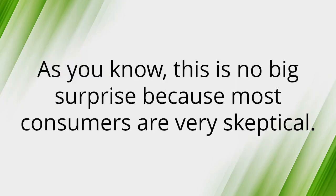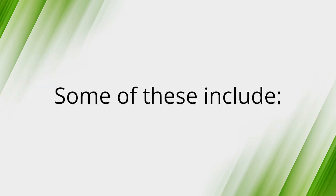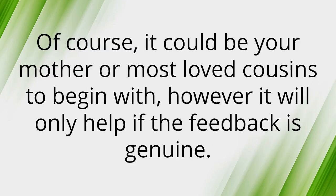As you know, this is no big surprise because most consumers are very skeptical. There are different kinds of social proofs that you can use on your website to increase your credibility. Some of these include video testimonials. Video testimonials are an excellent way to gain trust because visitors see the feedback is coming from people that have really made a purchase. Of course, it could be your mother or most loved cousins to begin with. However, it will help only if the feedback is genuine.